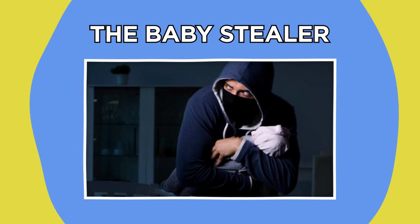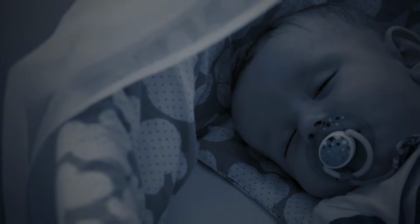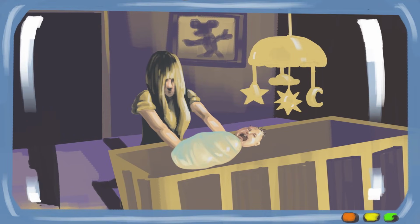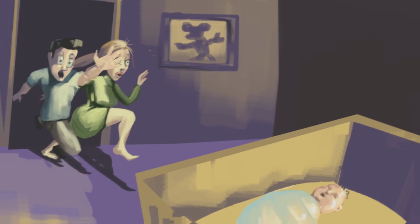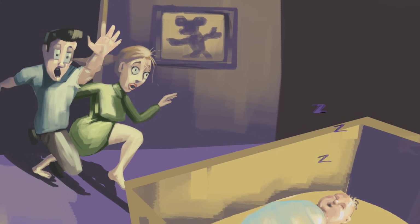The baby stealer. Imagine you're sitting in your living room one dark evening. Your baby is upstairs and everything is peaceful. Then some movement on your video baby monitor catches your eye. To your horror, you see a woman in your child's room, reaching into their cot, picking them up, and leaving. You race upstairs and into the baby's room, only to find your baby right there, fast asleep.